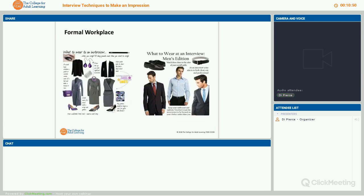So I'm going to show you a couple of little outfits. Depending on if you're going into a formal workplace and you need to wear formal gear, you can see here on the slide, there's a couple of variations or a couple of versions. You can see it's quite bland, but you can show your colours, you can accessorize and things like that, but it's just not over the top.